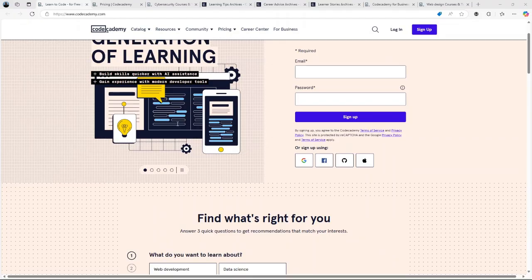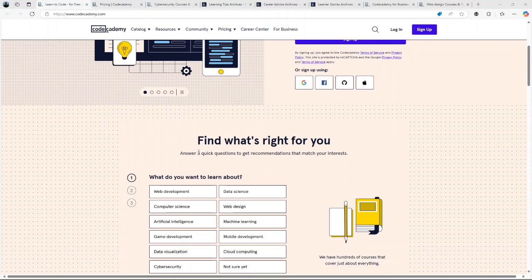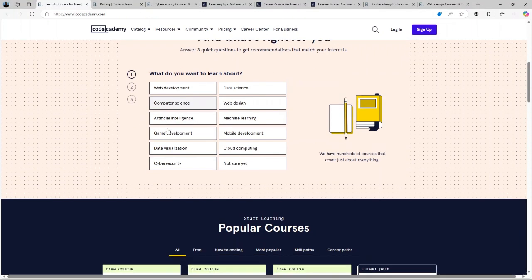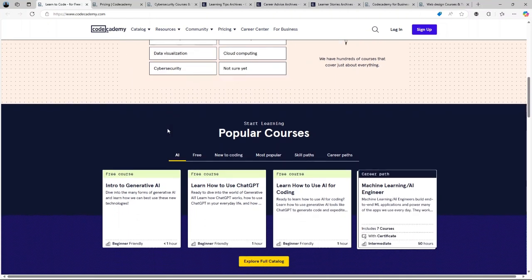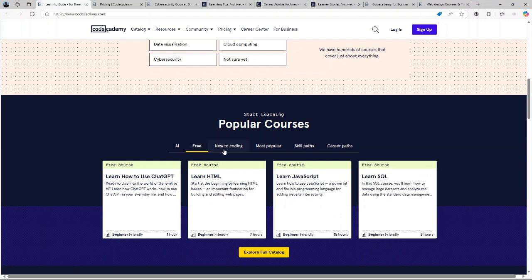I'll be doing a detailed review of Codecademy, a platform that has become one of the biggest names in online coding education. Whether you're a complete beginner just starting to explore programming or an experienced professional looking to master a new skill, Codecademy has something to offer. I'll walk you through everything you need to know, its standout features, the pricing structure, pros and cons, and a balanced conclusion on whether it's worth your time and investment in 2025. So without further ado, let's dive in.